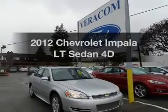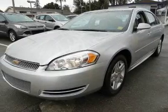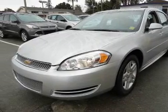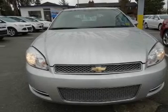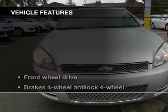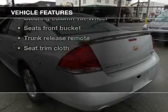Get noticed in this 2012 Chevrolet Impala. This is the set of wheels you've been looking for, with a reliable engine driven by an automatic transmission. The anti-lock braking system will help deliver you safely to your destination. And with these notable features, you won't want to miss out on the opportunity to own this amazing ride.